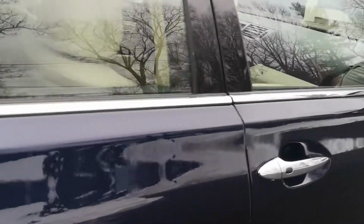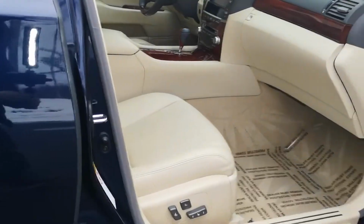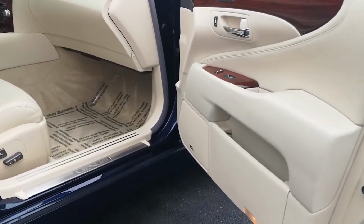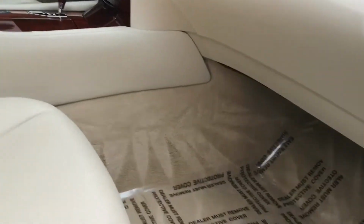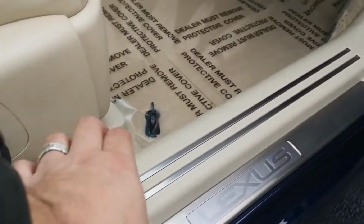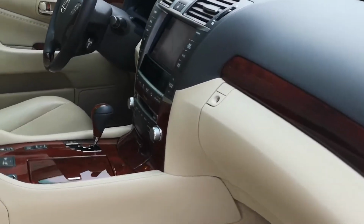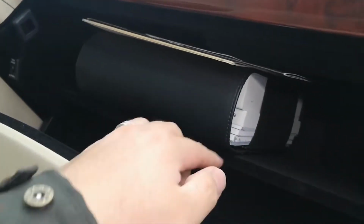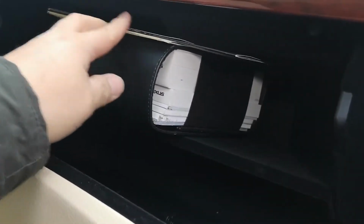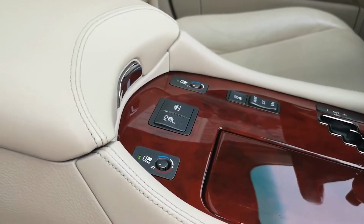Stepping inside on the passenger side, wonderful, nice tan interior is in fantastic condition as well. Really no signs of wear at all on the interior when we got the vehicle. In fact, the sill panel is still covered in plastic from the original delivery. It does have the navigation, the Lexus premium sound system, a full set of owner's manuals, and all the additional documentation that goes with that. Heated and cooled front seats, operated by a little dial there.